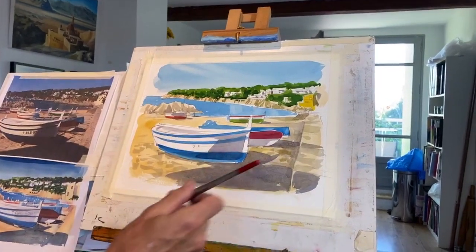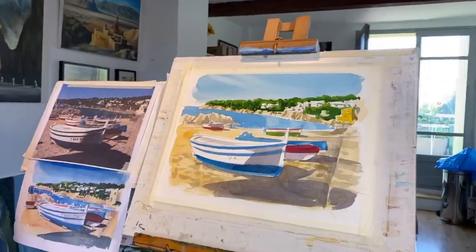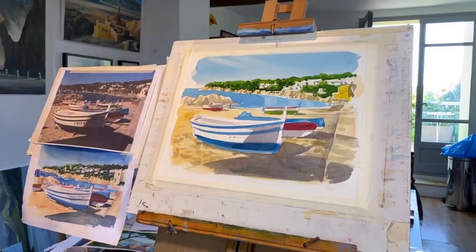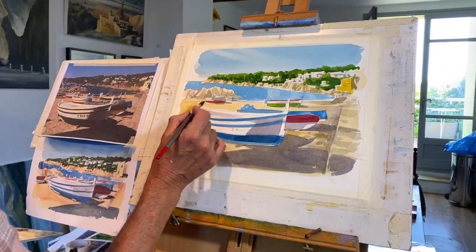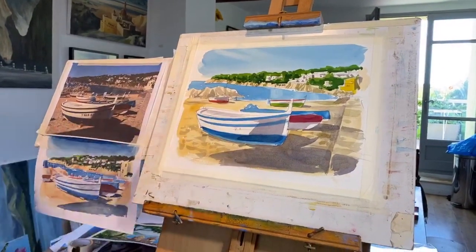That's drying quite nice. What I'm trying to do is put in some texture, just something going across here. You can imagine there's another boat just out of the picture. I'm just going to put something in there.